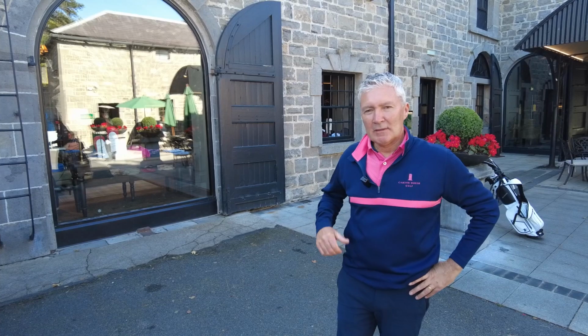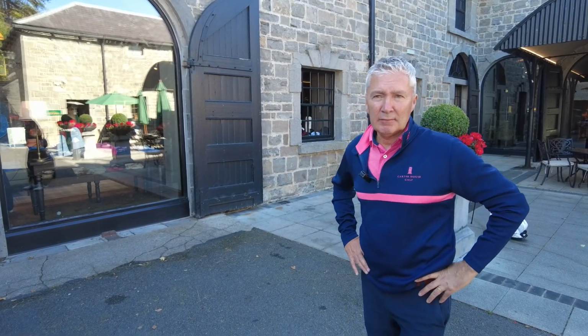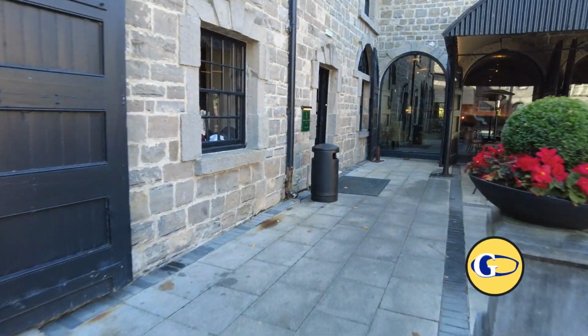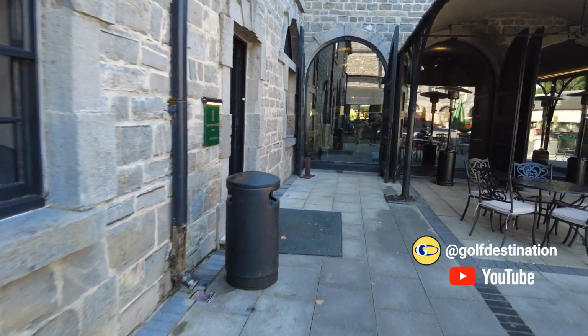Okay, so just behind me here, we have the main hub of the golf operation, the Pro Shop. It's a unique building. Again, it was used many years ago as stables, but we've tried to retain that bit of heritage, and we'll bring you in and let you have a look around and show you the lovely facility that we have. We sell lots of the leading brands, Peter Millar, Fairway and Greene, Titleist and FootJoy, so we cater for everyone.